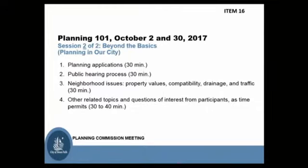And then also give them another 30 to 40 minutes to bring up any kind of topics they may have. And as I indicated before, some of these agenda items may switch if for some reason they're interested in other aspects of planning.